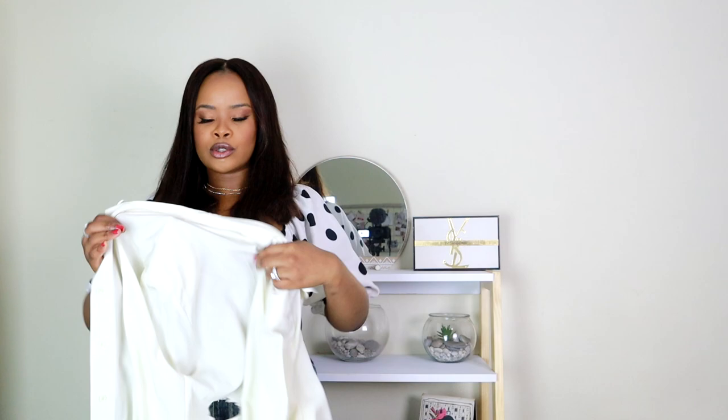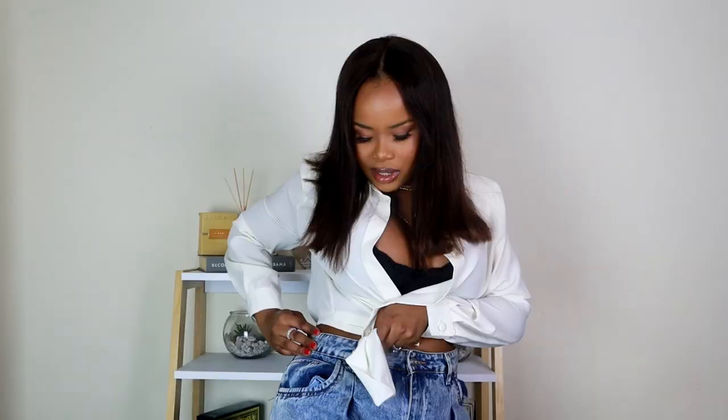I'm doing this hack for a shirt. So I got my standard shirt here, and I'm about to make it interesting, and I'm lazy. But you do this. Where are my loops? Okay, then you tuck it in. Okay, and then here as well. Then you loop.